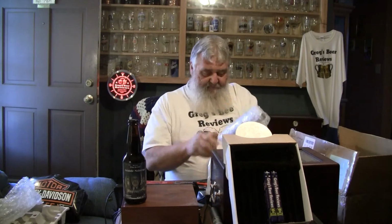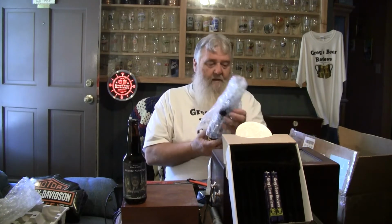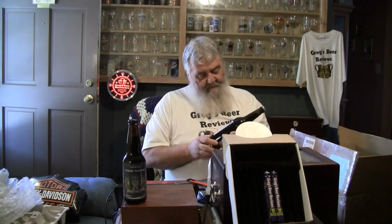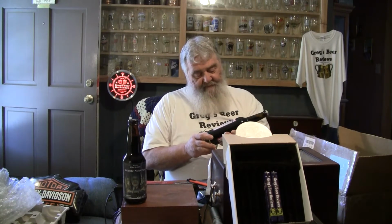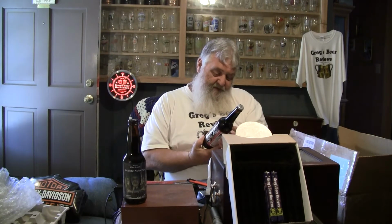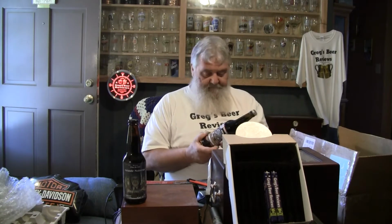Alright, the next one out of the box. Now, this is a little bit bigger bottle. And this is H.R. Fredrickson's Vessel Brunch, and this is from Mikkeller, and I think it's probably their Weasel. Yep, Weasel.